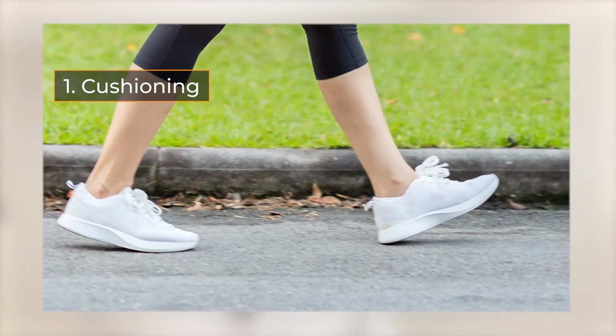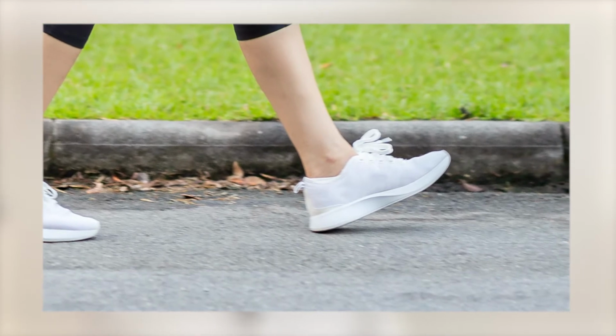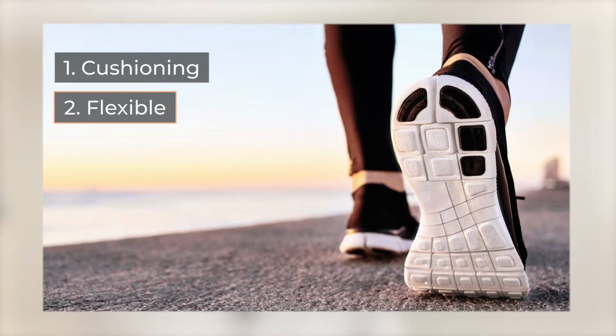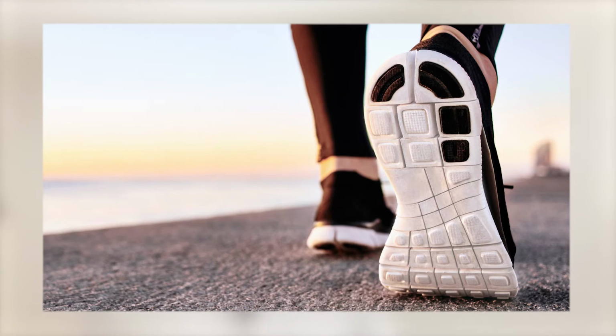Because of that, there are 3 to 4 things that you need to keep in mind when you're selecting your walking shoes. One, you should look at a pair of shoes that has cushioning around your heel. This is primarily because you will always be striking with your heel when you're walking. Number 2, you do not need motion control. So what do you need? You need to look at a shoe that's flexible, because if you have a flexible shoe, you are able to walk in a lot more comfortable way.